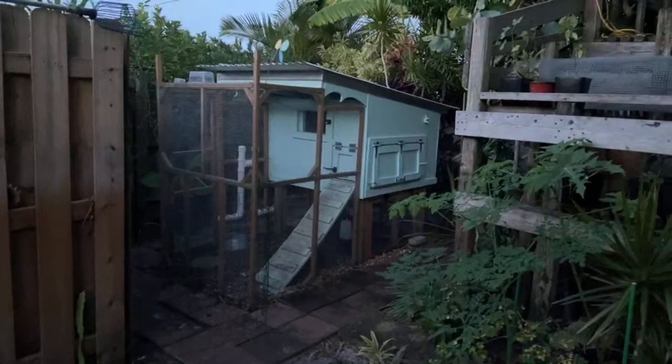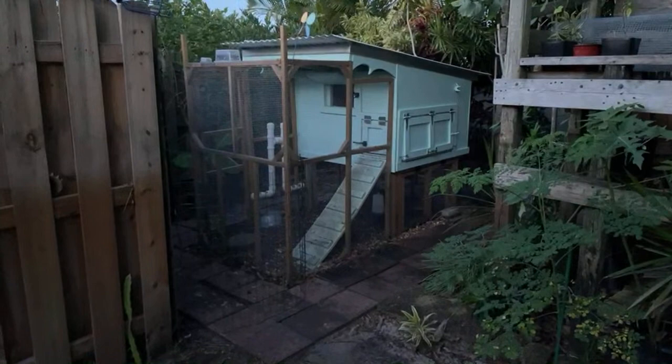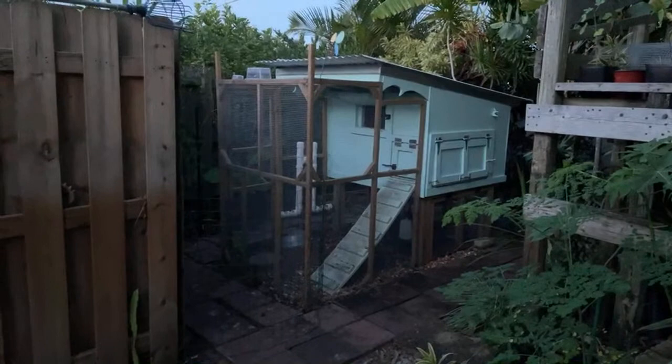When I eat those eggs, it's a deeper experience than just eating eggs, because it's something that I had a hand in. And you can produce that even in a backyard in a suburban neighborhood in Florida.